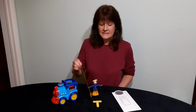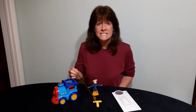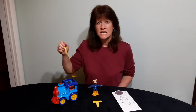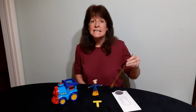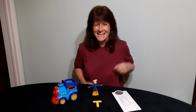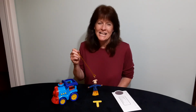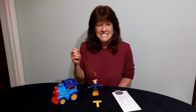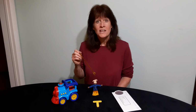Good work figuring out the letters that start these important words from our story. We had the letter T. T, T, T says t, t, t. And we had T, train. We had T, ticket. And then I surprised you. We had Harriett T, T, Tubman. Her last name is with a T, T, T, Tubman. Train, ticket, Tubman. These were very important T words from our story.